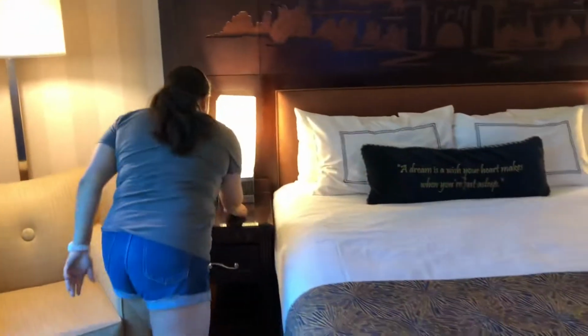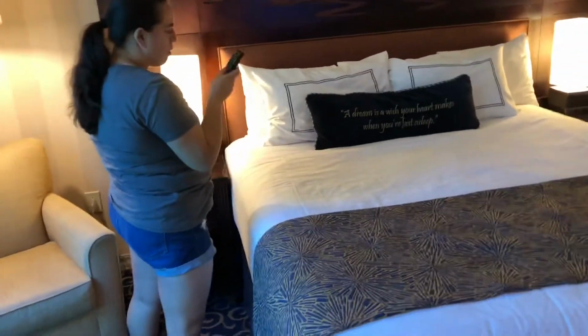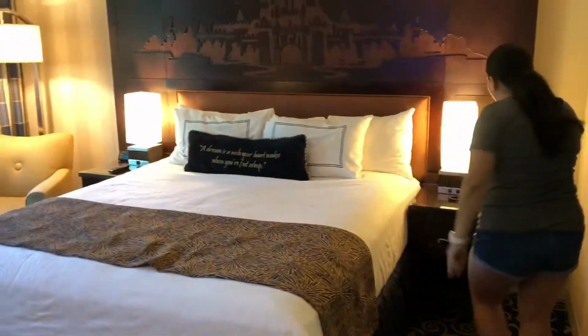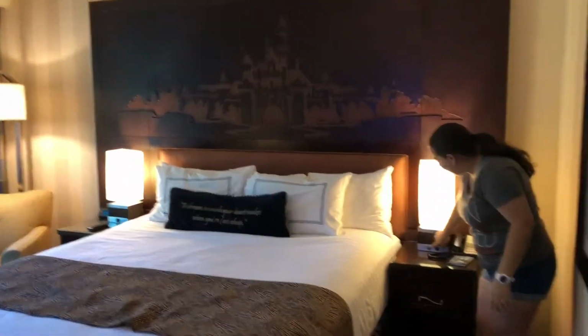But we're gonna mute the TV because you guys, this bed plays music by pushing this little button that's over here. There's two buttons on this lamp. And so I'm gonna press it.